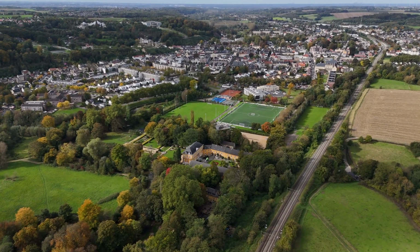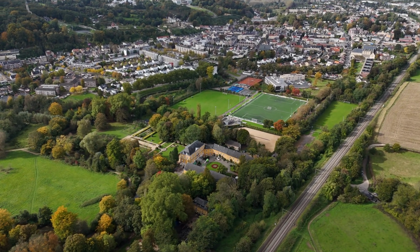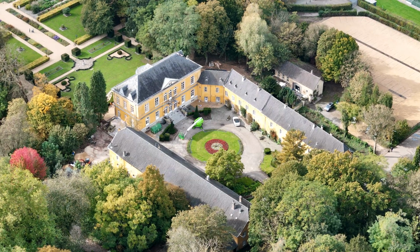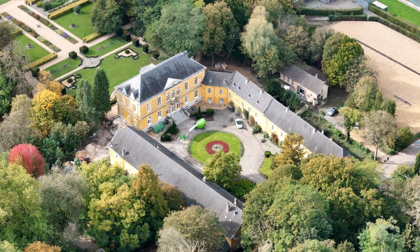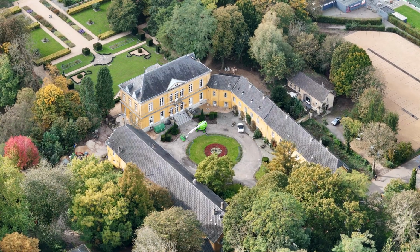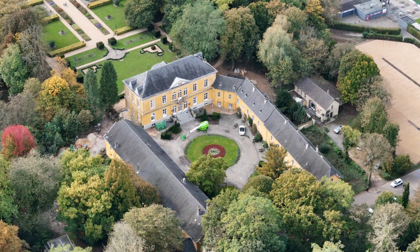The first mention of the castle dates back to 1340, when there was a fortified farm on the site of the castle. At the beginning of the 19th century, the castle was uninhabited for a number of years, so it fell into disrepair. The accompanying chapel was then used for the storage of goods of a church in Valkenburg.